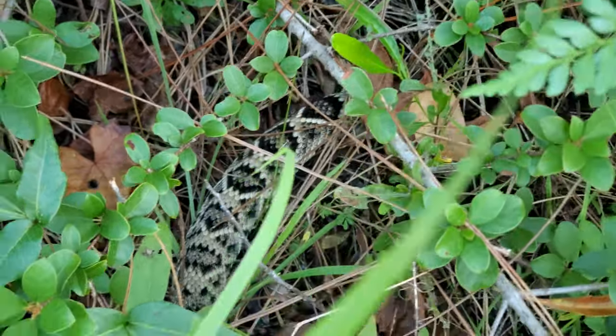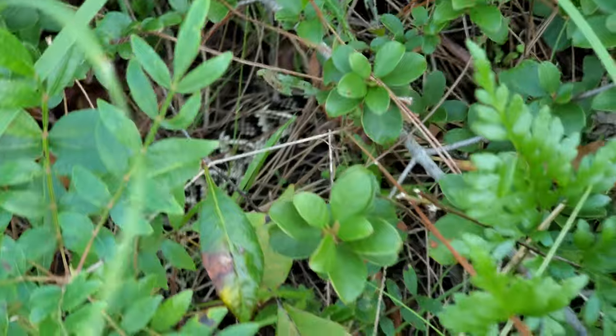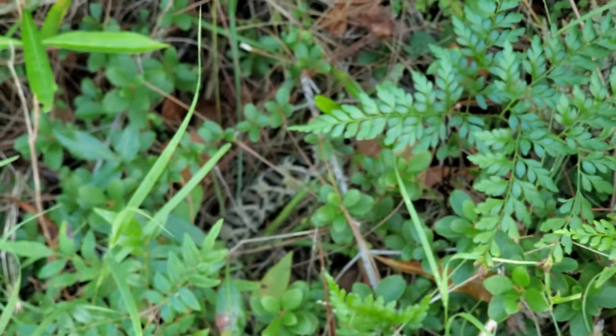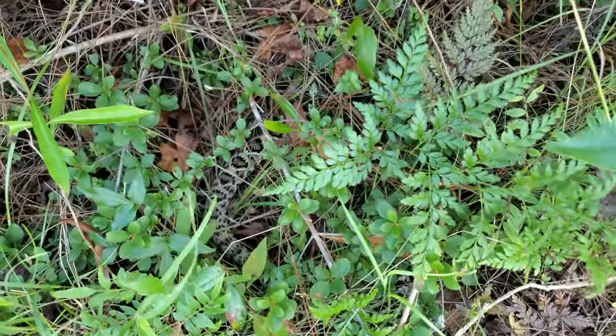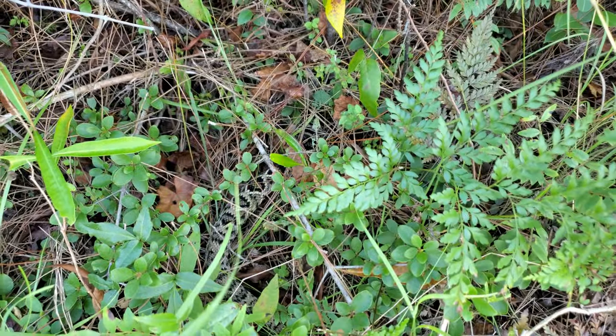So the diamondback has worked its way off the road. It's probably just going to chill out here for a bit, maybe even go back on the road. So we'll keep on driving, see, who knows, what else we can find. But always amazing to come across an Eastern Diamondback.